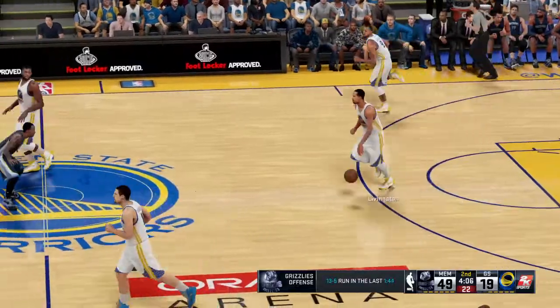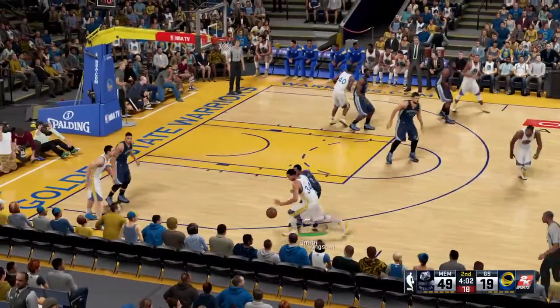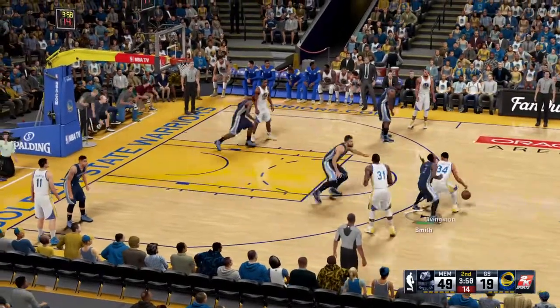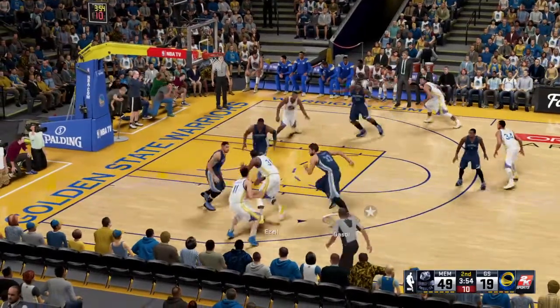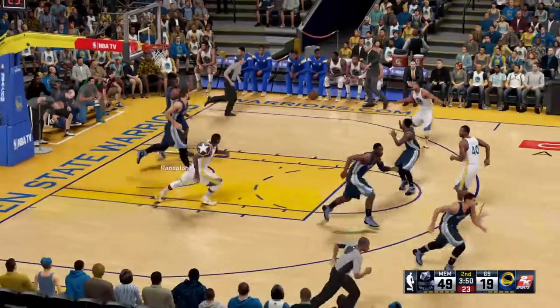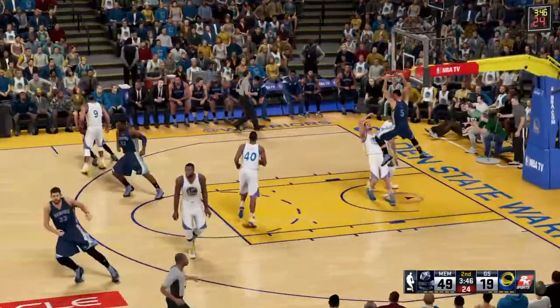Gasol's got 10. Well, Klay Thompson, last season saw an uptick in his free throw attempts and his assists, a reflection of his activity with the ball in his hand. He's a complete player, terrific offensive player, outstanding defensively as well. And what I like about him is he never lacks for confidence. He stays aggressive at both ends of the floor. And Lee with the stuff.